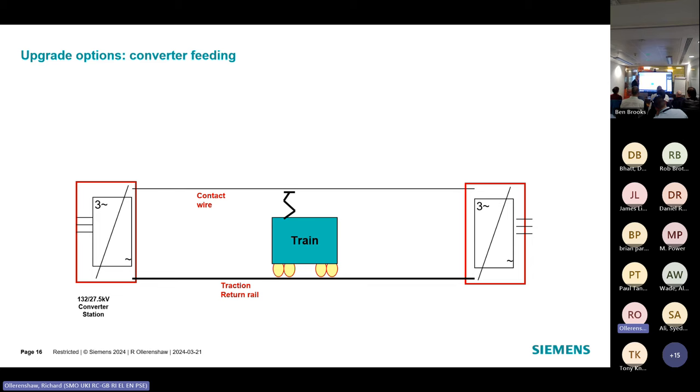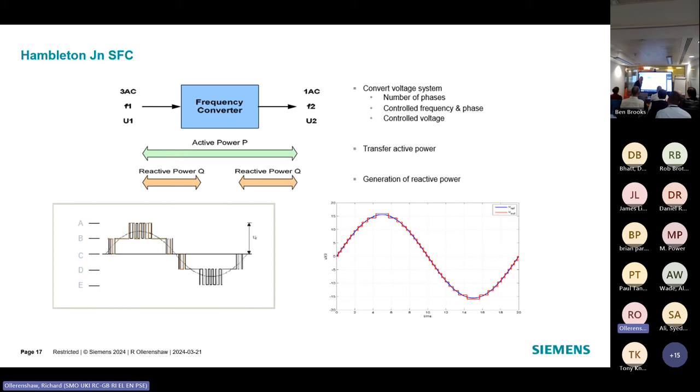The other difference you see in here is what's missing. The midpoint is no longer needed and the neutral section is no longer needed. So how can we do that?